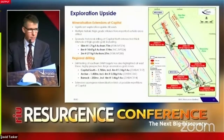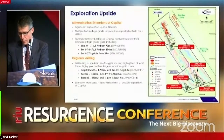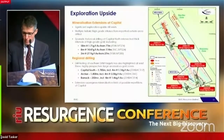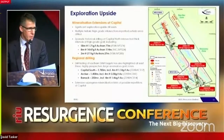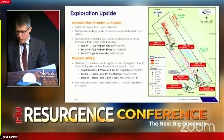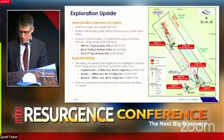And then within Capital itself, we still haven't tested the northern zone of Capital. There's been some historic drilling there, which has really given some great results, which you can see in the diagram: 58 metres at 1.78 at 15, 2 at 28. And all of that sits within the oxidised zone. So we've got some heritage clearances that we have to work through before we move into that area. But there's fantastic potential to add ounces further to the north. So in summary, this is a very exciting time for this project. We see considerable potential to create value, particularly with the significant production and activity through this region, and to build upon our recent exploration success.